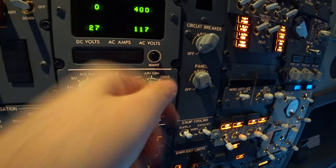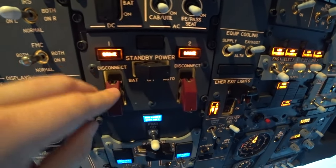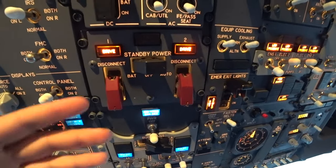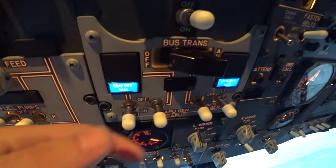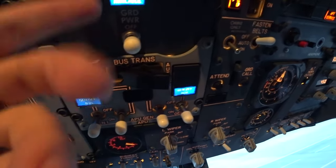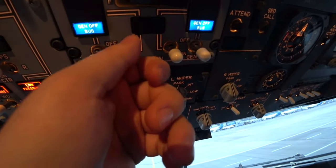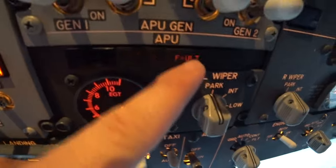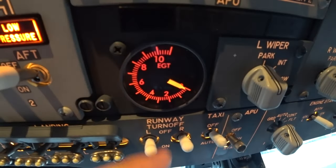Here we can see the ground power is now okay, frequency, voltage, everything. Here we have integrated drive generator disconnect switches, standby power switch, mainly we don't use it in normal flight. Ground power is available and it's running. We have electrical system on operation right now. If you have engines running, you can put the engines on your electrical system and disconnect the ground power. You can put the APU online as well with those switches, but APU is off right now. On the bottom here we have APU annunciators if something goes wrong with your auxiliary power unit. Here we have EGT indication, exhaust gas temperature for APU.